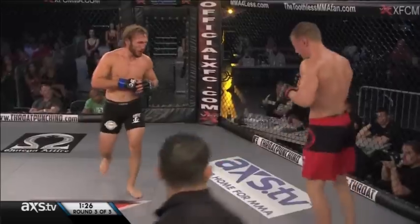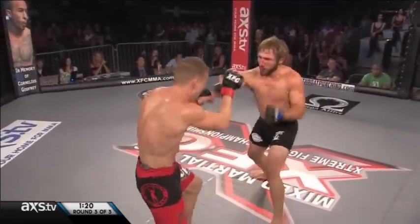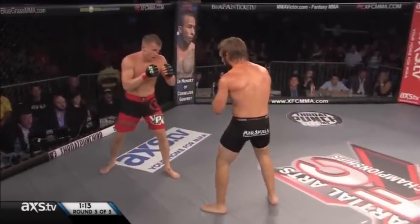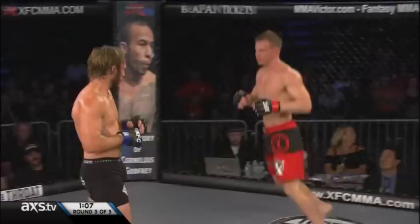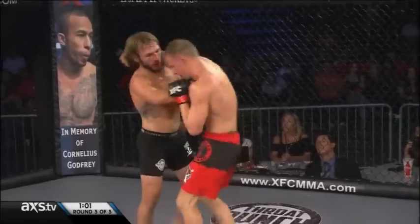Lando may be sensing the left hand's been doing a lot of damage, and he's got to bring it home heavy now. He's got to find some telling blows. Uppercut. Good body kick off the lead leg, no switch up, and there's a front kick off the back leg. Overhand right from JP Reese.